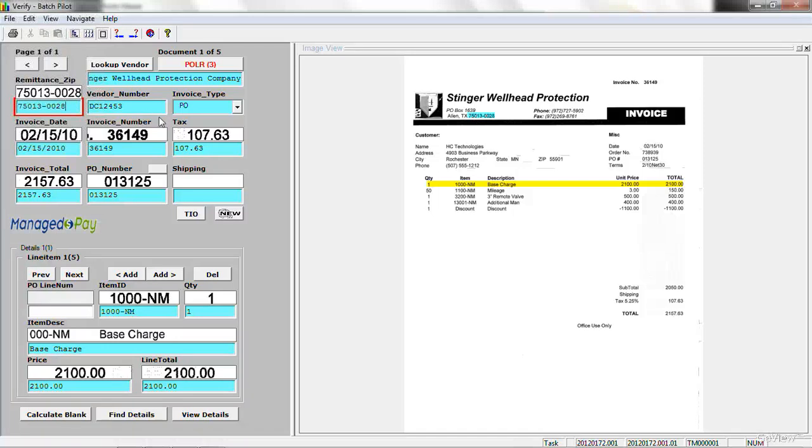So if I click on the invoice date, you could see in the image viewer the invoice date is highlighted, invoice number, so on and so forth. So what that has the ability to do is the end user can actually tell the system where all that information is and be able to, what we call, store a fingerprint.